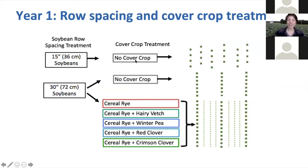And here is just the row spacing and the cover crop treatments for this first year. So these are the cover crops that we tried out. We tried out cereal rye on its own, and then cereal rye plus 4 different types of legumes: hairy vetch, winter pea, red clover, crimson clover.